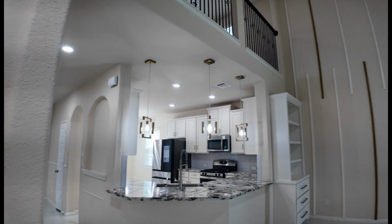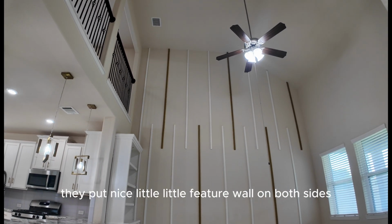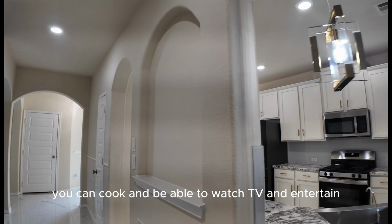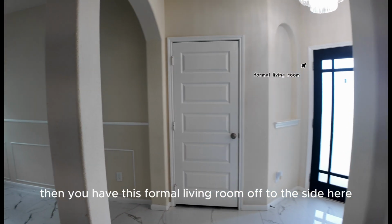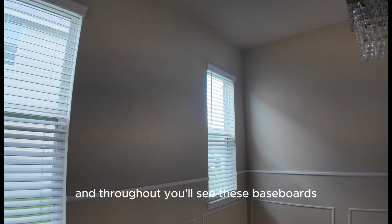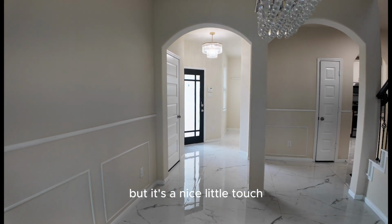Added some shelving. You can see the catwalk up top, so you can see that from the game room, looking down. Nice tall 18-foot ceilings. They put a nice little feature wall on both sides. So that's the side looking away from the TV. You can cook and be able to watch TV and entertain. Then you have this formal dining room off to the side here. Another chandelier has been added. And throughout, you'll see these baseboard trims that are not as common anymore, but it's a nice little touch.